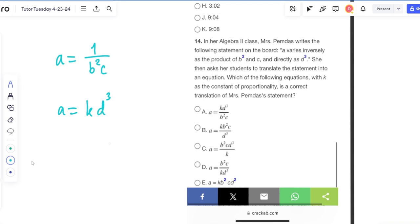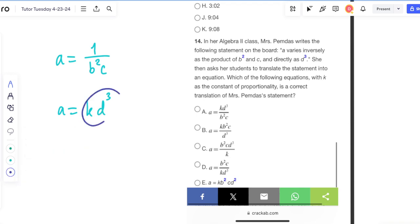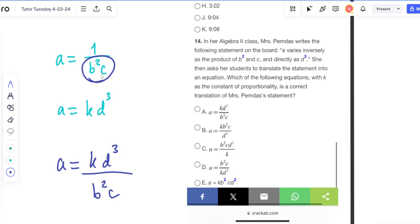What I'm seeing here is that if I want it to vary directly with d cubed, but inversely with the product of b squared and c, then inverse means it goes in the denominator and direct means it goes in the numerator. And then we have the constant of proportionality multiplying everything. So it should match up with answer choice A here.